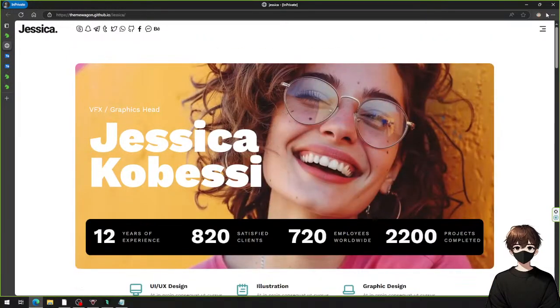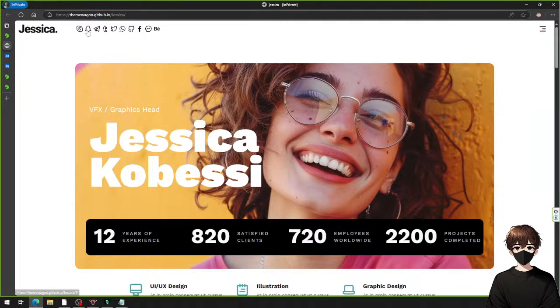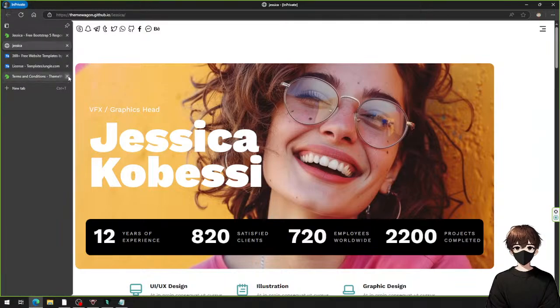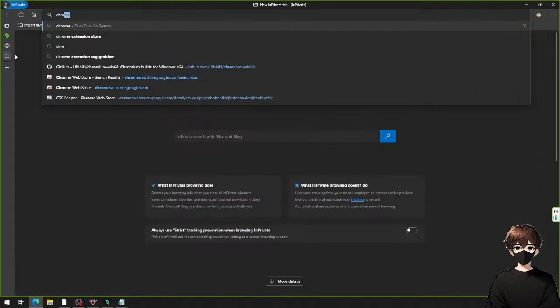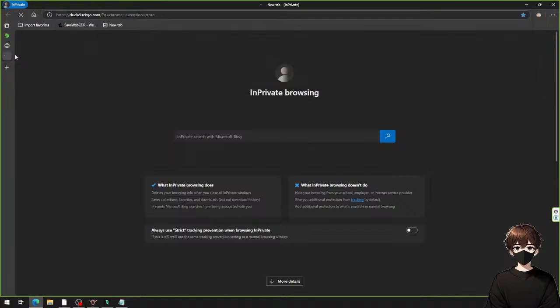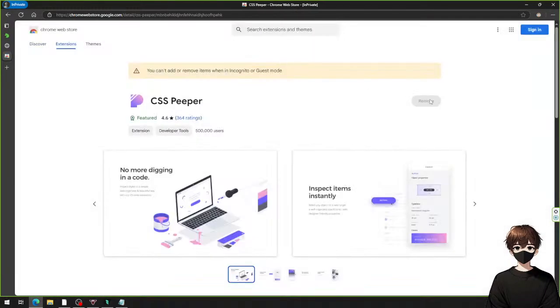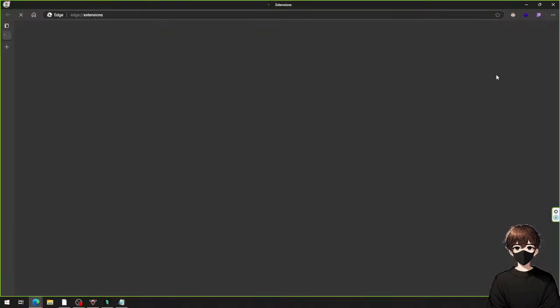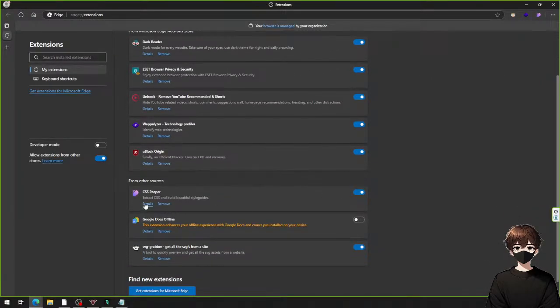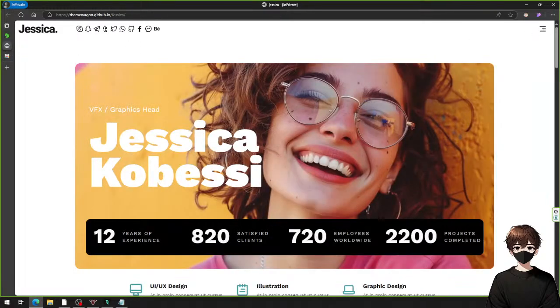So this is a website, and last time I used CSS Peeper, and that was not necessarily good, right? So I need to find a way to first get the assets, which I can use CSS Peeper for. So Chrome extension store. I can use CSS Peeper for this. Oh, it is installed. Why don't I see it then? Oh, okay, because it's not available. Details, allow in private. Okay. So let me see if it works.